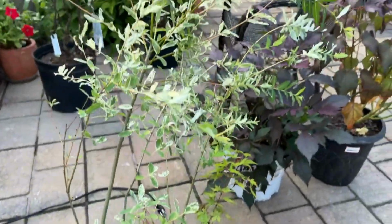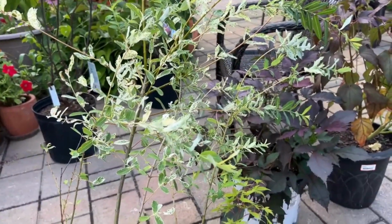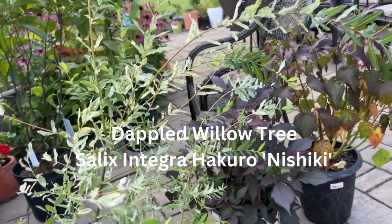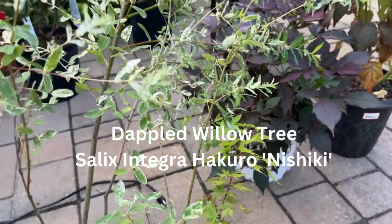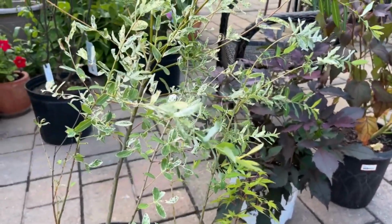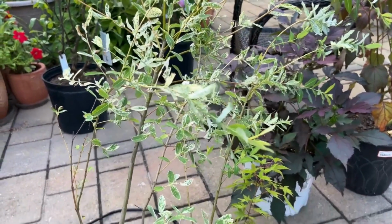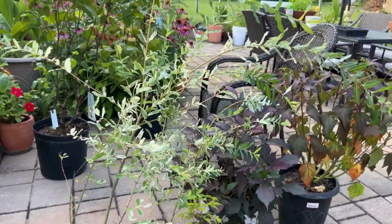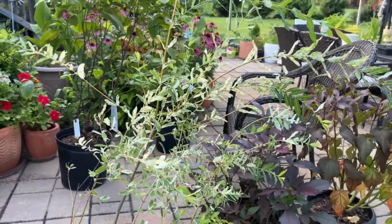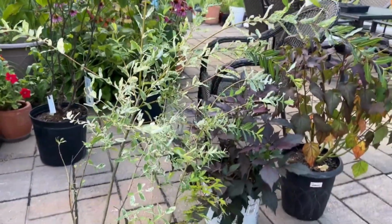And then this beautiful tree right here, it's a dappled willow. Yes, and I'll put the proper name on the screen for you, but that's what it is. It's variegated, as you can see. Friends, the one she has in her garden, oh my goodness, it's absolutely gorgeous. So she had an extra one here, so she brought it over for me. So I do appreciate that. I just love how the foliage looks. I love the variegated look, the white. It's just, I don't know, I just love it.